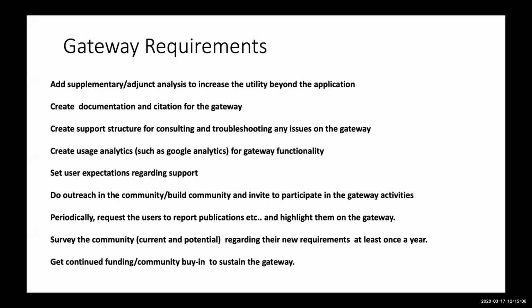For some of these physics applications, these things could be running for a long time, and they need to know that they can go for a coffee and come back and look at the results. And those expectations are very important, because unless there is a wrong expectation, the interest with the gateway may change. And of course, a lot of community building is important.